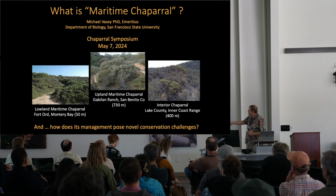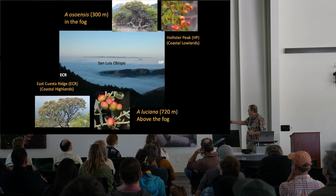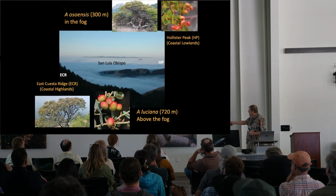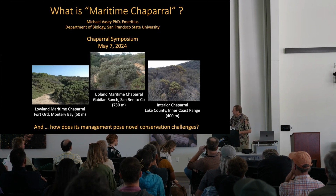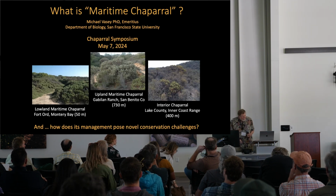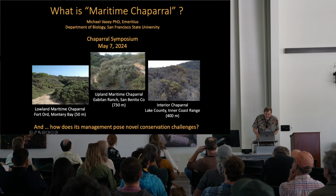Let's see if this works. Can you see that? That didn't work. It's the top button, I think, the very top, is it not? Sure, yeah. Okay, I didn't use it, sorry. Okay, let's see, is there a pointer maybe? Is that showing? Yeah, it works.